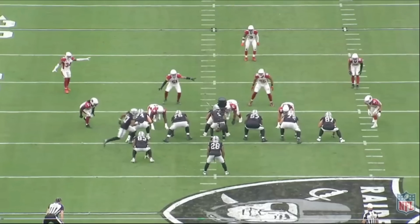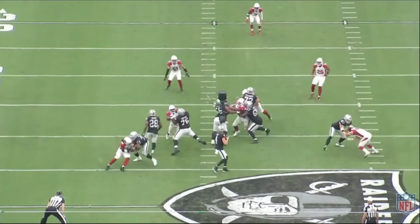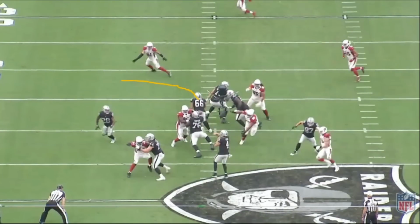As this play begins, the first thing you're going to see is Dylan Parham get out in space and be the first guy to really seal off here for Josh Jacobs. He is the front side seal, so Josh is not going to get this to the outside of him. Instead, he is going to end up going underneath him.